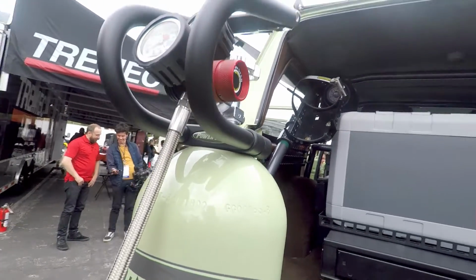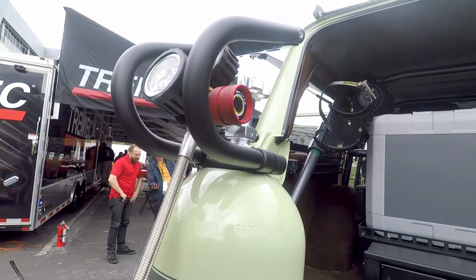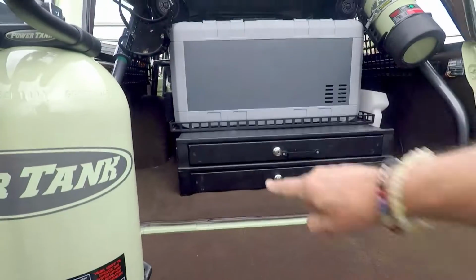Say you tear a sidewall on one of your tires and need to actually change the tire out on the trail, this will seat the beads, it'll do everything you need it to do. Really? Yeah. Now, what are these underneath here?